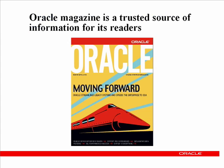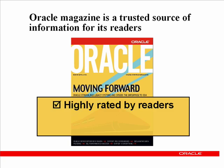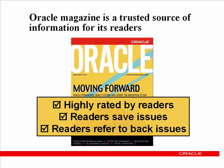What this says is that Oracle magazine is a trusted source of information for the readers. They tell us it's highly rated by themselves, they keep the issues around, and they refer to the back issues when they need information on that particular product or service. So what I've done in this slide is I've brought that image again of the magazine cover. So consistency, you see how that image is flowing through, and then added on top of it the 3 key points, building them one by one as I talk about them, and even the small visual, the little check mark in the box says, yep, that's something important to you, correct, correct, correct.